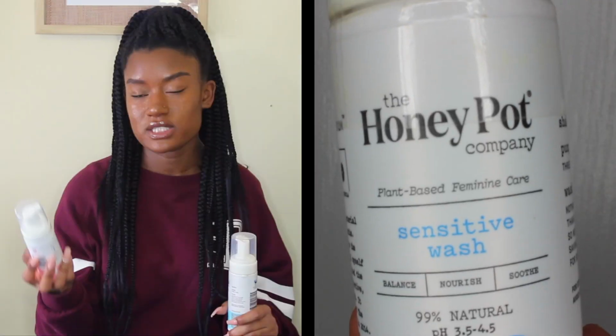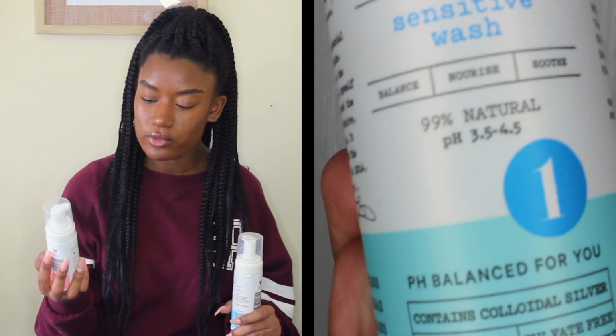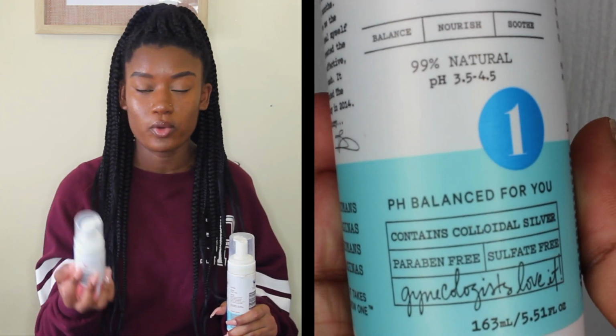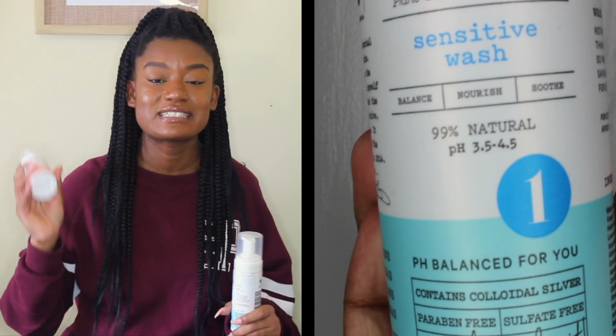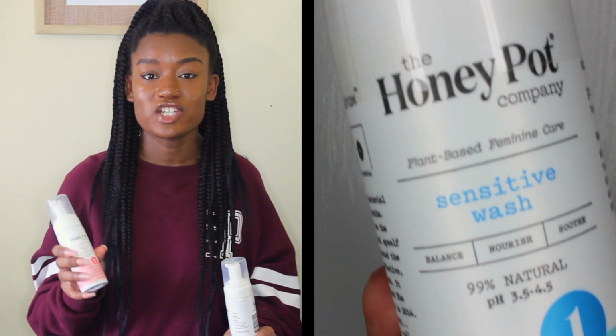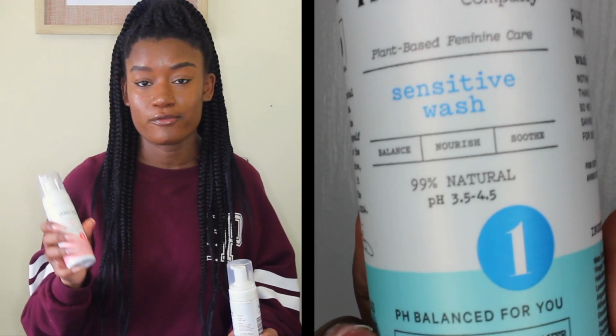The first thing I want you guys to pay attention to is the pH level of this product. So the pH level in here is 3.5 to 4.5. That's super important because all gynecologists say that's exactly where you would want your pH balance to be for your vaginal area, between a 3.5 and a 4.5.